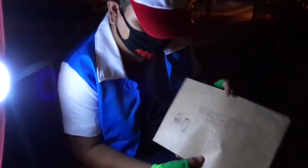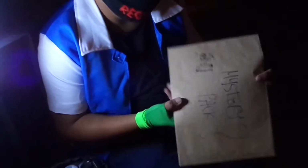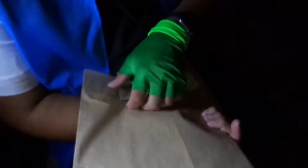We got a $10 mystery bag from Tattoo Junior, $3.99. $10. Let's see what we get. I think we get two prints or three prints?